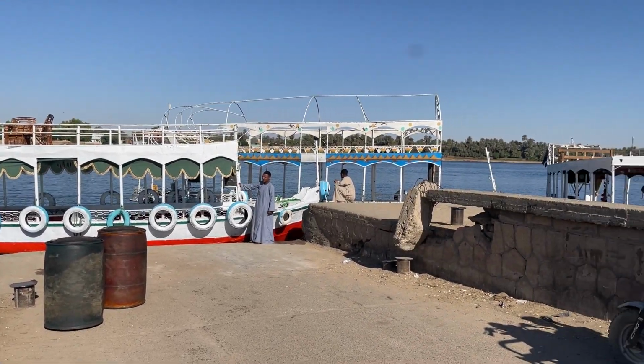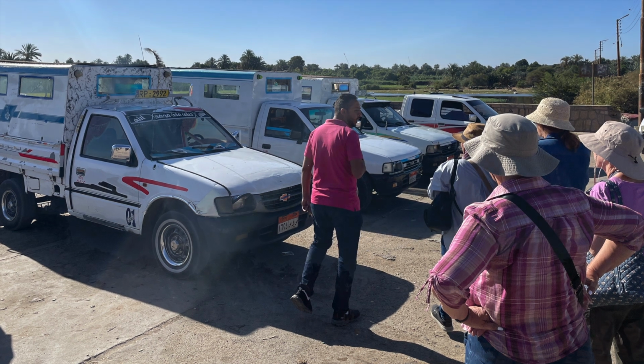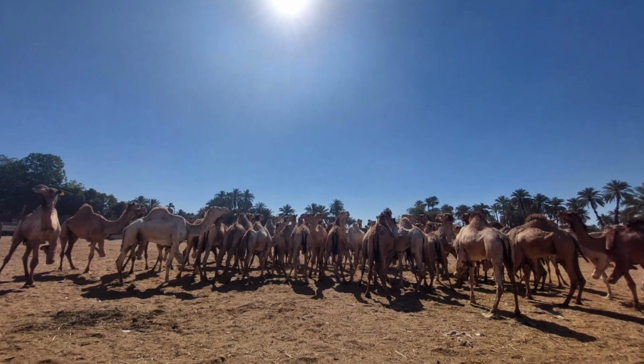We tendered over to the Daraw City Marina where we got into covered pickup trucks which transported us over to the camel markets.